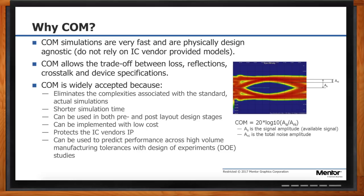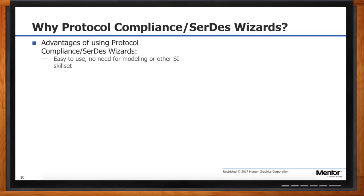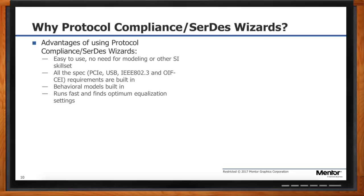So what are the advantages of using these SerDes wizards you're talking about? Well, the protocol compliance mode of the SerDes wizards in Hyperlinks VX2.3 offer a series of advantages compared to generic simulators using other type of models. Some of those advantages are: it is easy to use, eliminating the need for modeling or other signal integrity skill set. All the specification requirements are built in. Behavioral models are built in. It runs fast and it finds quickly the optimum equalization settings.